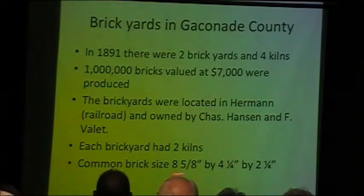Here's the common brick size of the day: 8 5/8 by 4 1/4 by 2 1/4. It hasn't changed much. This was just a good size to work with. The masons were comfortable with it. So this is a building made from the bricks from the Valet brickyard, and here they used over 400,000 of them.